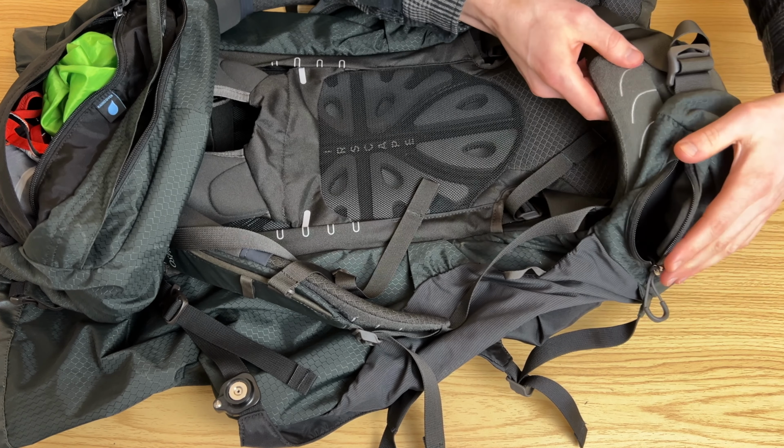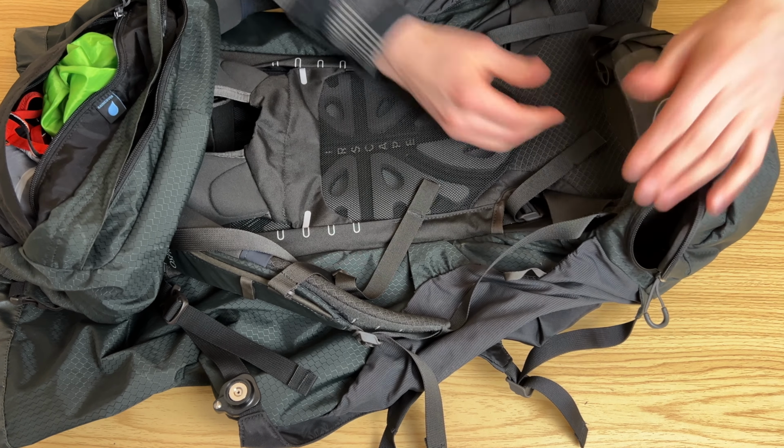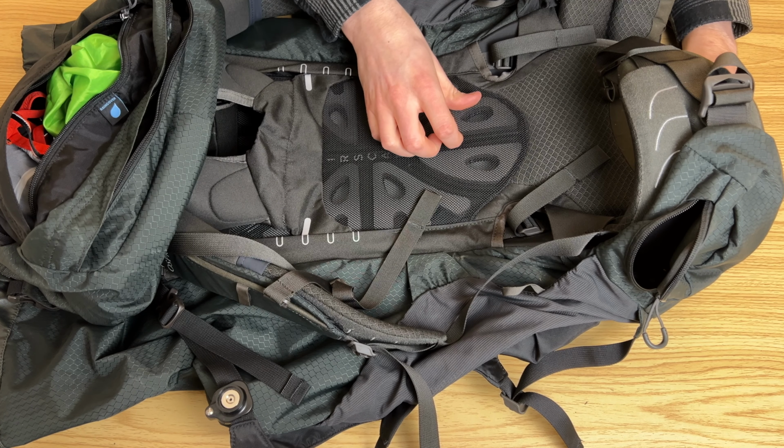I also wish that these pockets were positioned a little bit further round on the hip, just because it can be difficult to get your arms in and get stuff out of them if you've got trekking poles or if you're in a bit of a pinch.